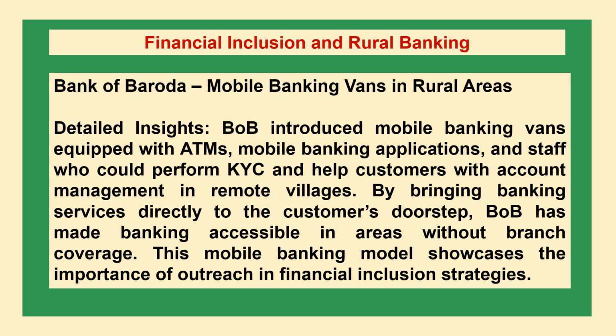Bank of Baroda: mobile banking vans in rural areas. Detailed insights: Bank of Baroda introduced mobile banking vans equipped with ATMs, mobile banking applications, and staff who could perform KYC and help customers with account management in remote villages. By bringing banking services directly to the customer's doorstep, Bank of Baroda has made banking accessible in areas without branch coverage. This mobile banking model showcases the importance of outreach in financial inclusion strategies.